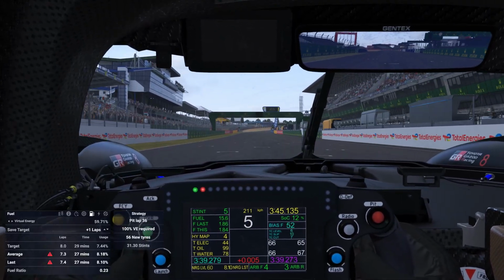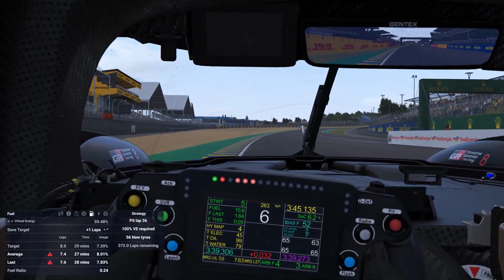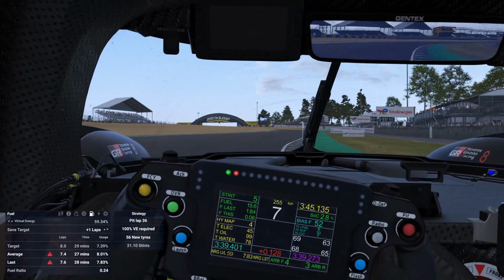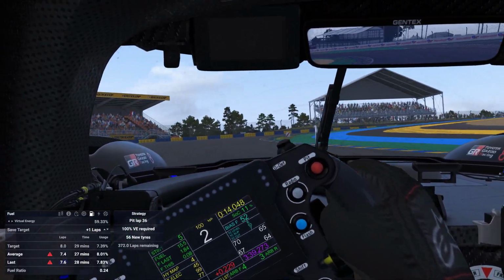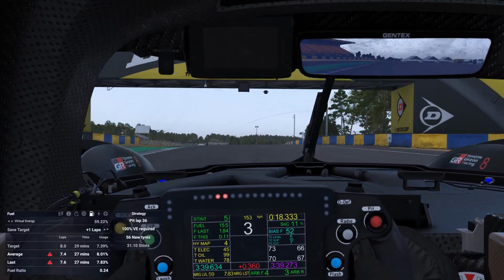Lap 3, 45. Lift and coast. So that was better, 7.83. So last lap it was 8.10, now it's 7.83% of virtual energy, so we are starting to increase our efficiency here.